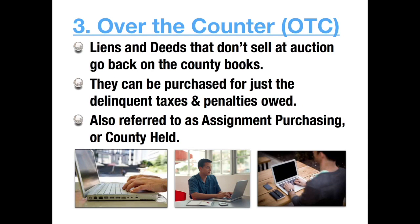The third method is over the counter, or OTC. Now, what we're describing when we talk about over the counter tax liens or over the counter tax deeds, we're talking about tax liens and deeds that were offered at a tax sale. So they were offered at auction, but they didn't sell. So since they didn't sell, the counties are forced to put them back on the books. Okay. Now, for the county, that doesn't necessarily work well if it doesn't sell because it means they've missed their opportunity to collect that delinquent revenue that's owed to them.